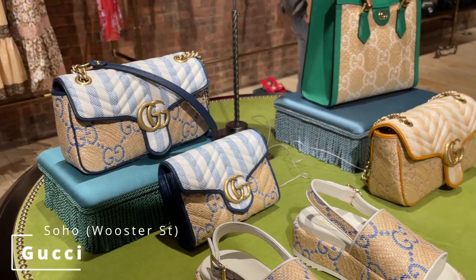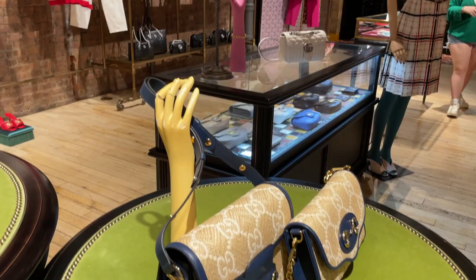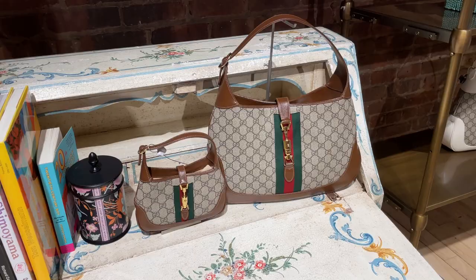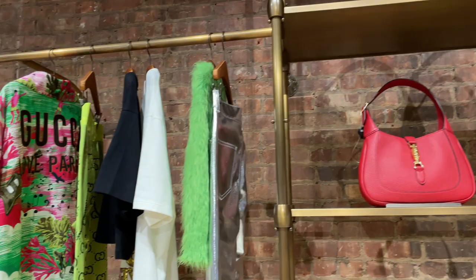And lastly, let's check out Gucci. I went into the Soho boutique, which was super beautiful and very unique. First and foremost, I love the exposed brick wall, which a lot of boutiques in Soho have because it's the Soho style. But also the entire boutique is super vintage inspired and has a really homey feeling, kind of like a 70s or 80s living room.